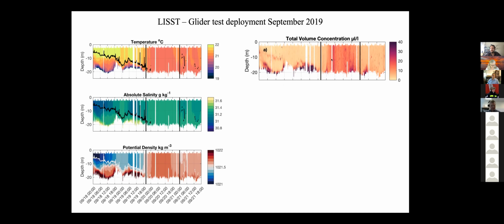But there were some immediate quality control things we had to do. Some of these are standard things you have to do with any LISST, but with some quirks for a glider. The first thing we noticed was that during these periods where we expected low volume concentrations, we saw low total volume concentrations before the event, and then after the event, we saw a little bit higher. And even as it came out, we saw it increasing a little bit. This is a result of needing to do background corrections.